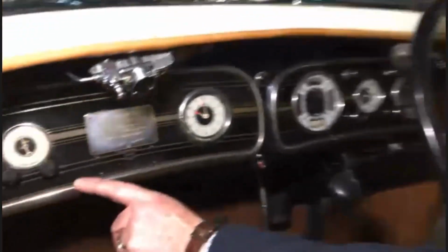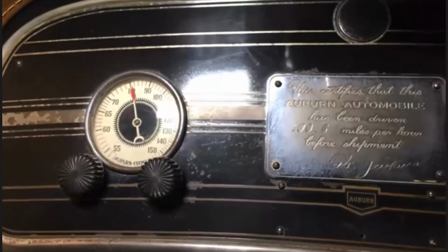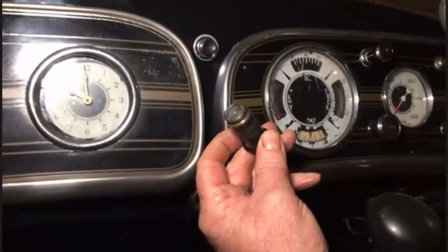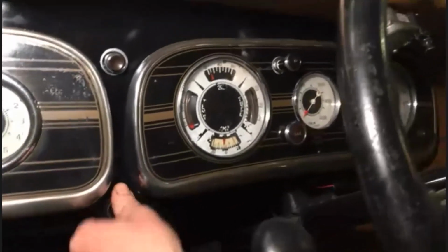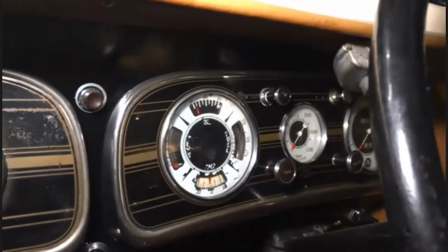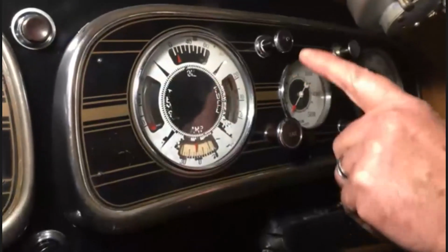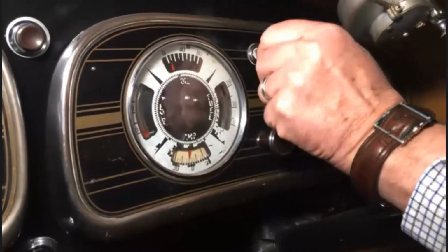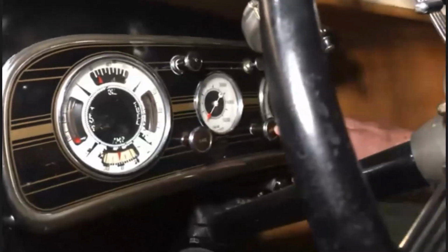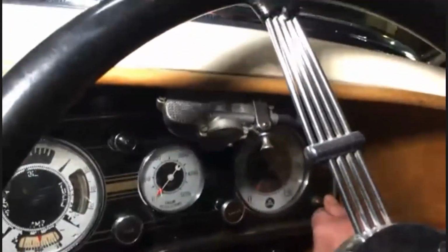If we look to the left of that plaque, you will see the control for the valve radio. And then moving along, we have the clock and a cigar lighter. We could have restored the instruments when we did the car, but we felt that they were looking quite original, and it would take away the look of the car. This is the starter button here. We have the lighting switch, one click for side lights, two clicks for headlights. Gas, that is a hand throttle. Choke is quite self-explanatory. The rev counter, speedometer, and this is the instrument light switch.